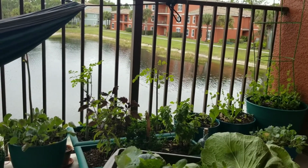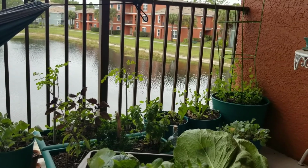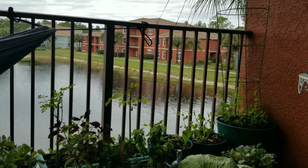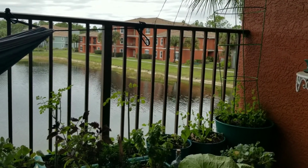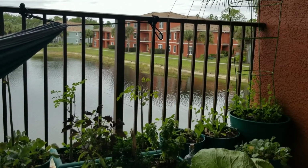Once the cucumbers start to die off, or actually while they're producing, I will add the loofahs back in so that they can climb up. Because the loofahs, I really like the flowering that they do. They have big, bright yellow flowers, make for a pretty vine. And then they produce the young edible loofahs and then the sponges later.